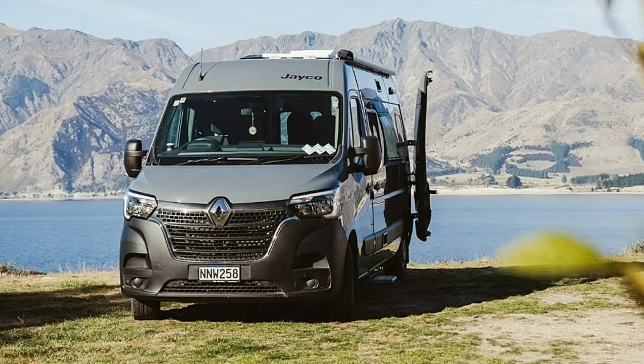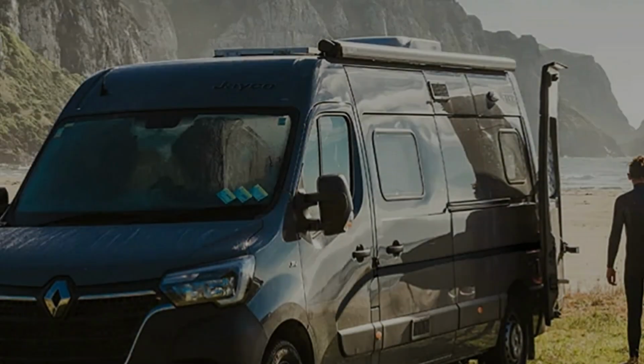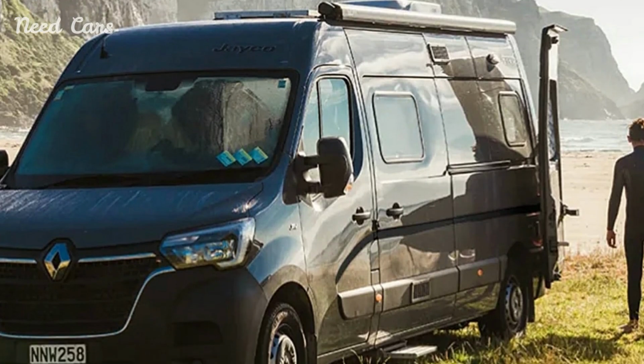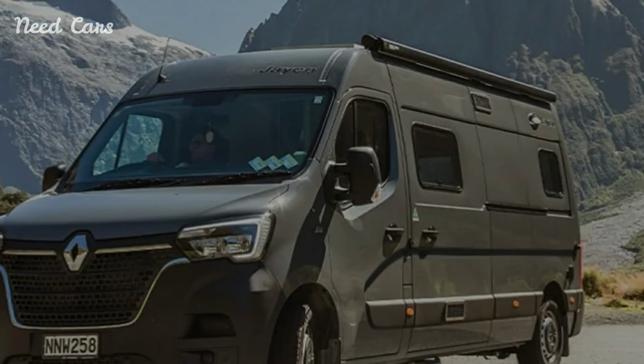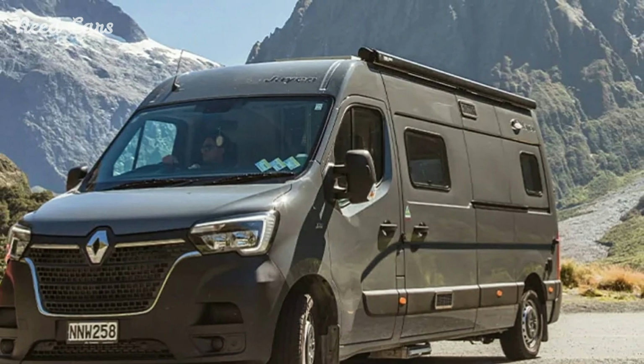Australia, a land of vast landscapes and breathtaking scenery, is best explored on the open road. For those looking to immerse themselves fully in the Australian outback experience, the Jayco JRV campervan offers the perfect blend of comfort, convenience, and adventure.